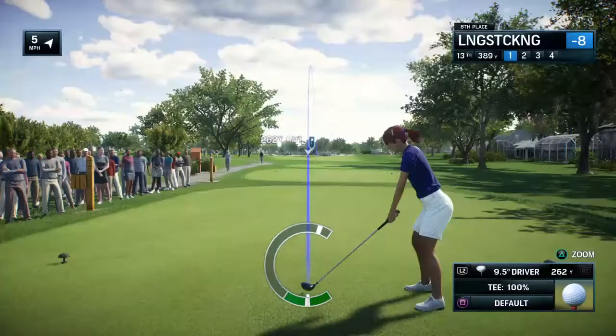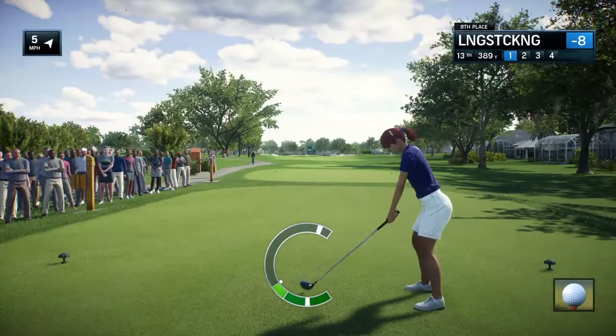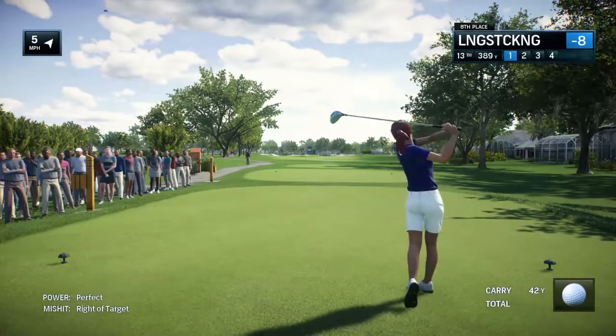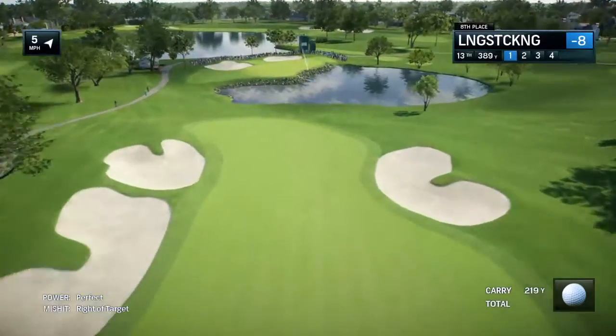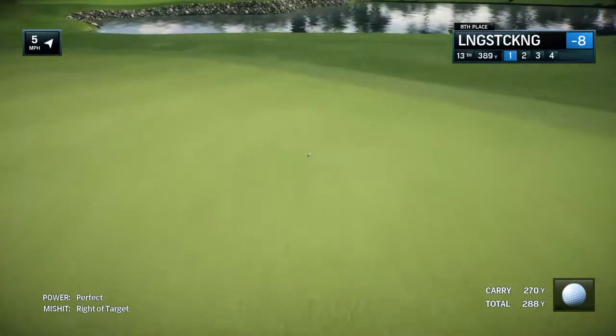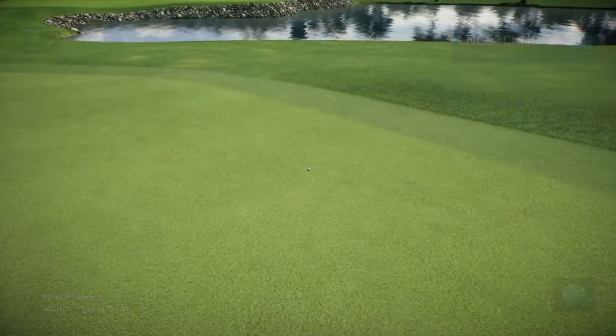Par 4 13th, Frank, you've played it on a number of occasions. How do you attack this hole? Really one of the shortest on the golf course, but this is a fool's paradise here. There's a lot of things that can go wrong. Oh, that's fine. That's an absolute beauty.